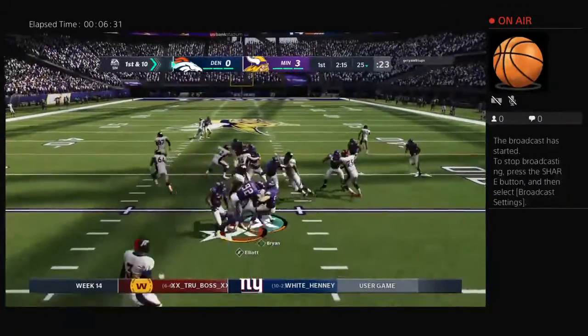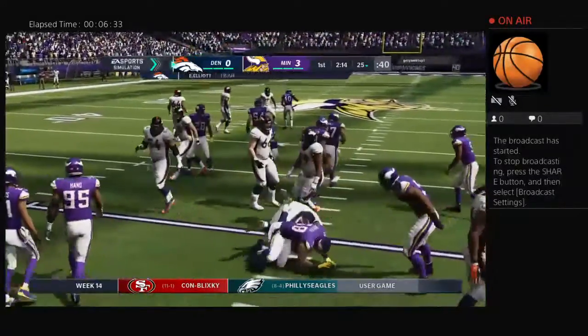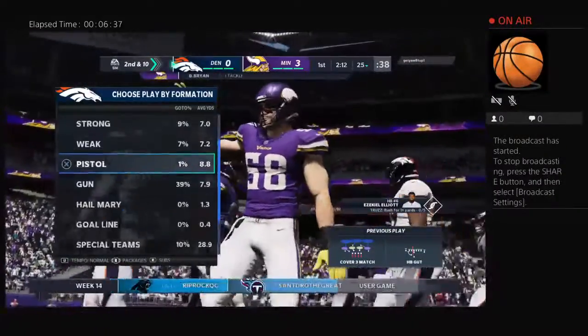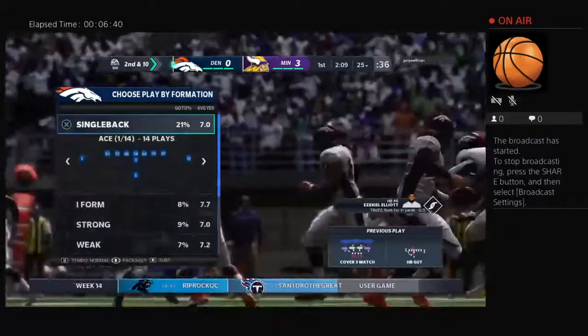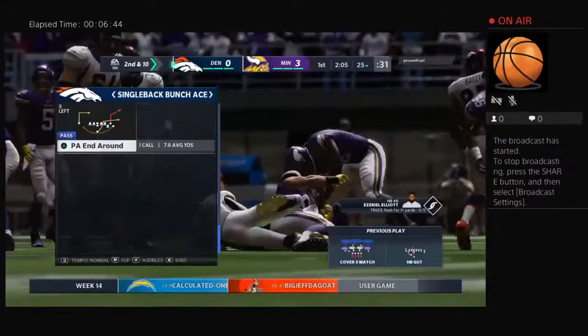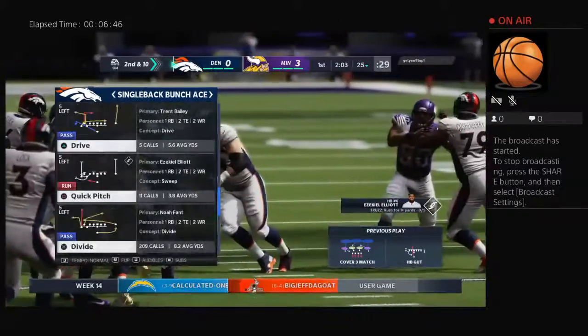Now the first carry for Ezekiel Elliott. And he is met at the line of scrimmage, and he goes down right there. Officially no gain on the play, and it's 2nd down. 2nd and 10 at the 25-yard line.